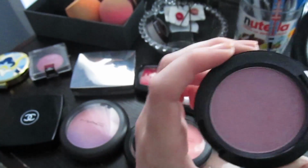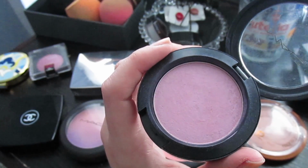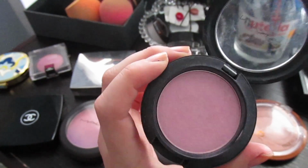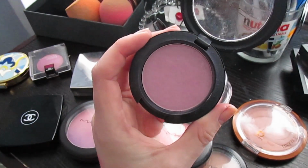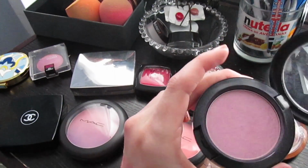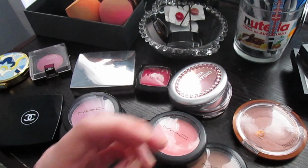If you have really any skin tone, I think this would be beautiful, but I love it especially on my fair skin because it just brightens my cheeks, and I even like it when I'm a little bit tan because it just looks like it's brightening no matter what skin tone I have, which doesn't get very dark, but I think anyone would love this. And if you have never tried a lavender blush, try out MAC Full of Joy. It's amazing.